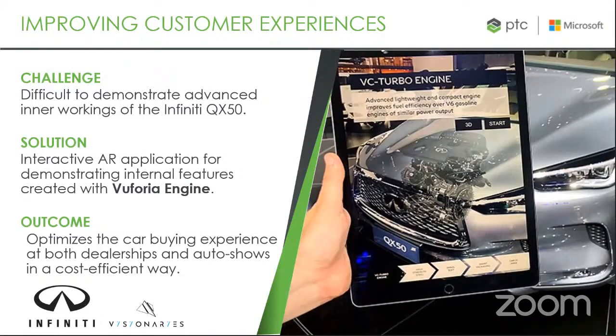Infinity, the auto manufacturer, had a show coming up, obviously before COVID times, and they wanted to allow you to get more information about their upcoming QX50 vehicle. Back then it was upcoming. How do you do that in a way that's beyond brochures or videos or marketing slides running in the background? Well, AR is the ideal way to do that.